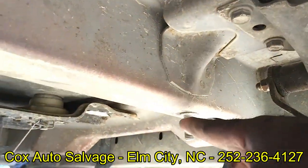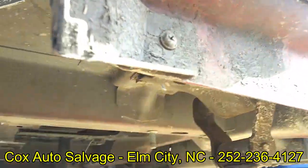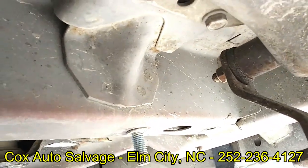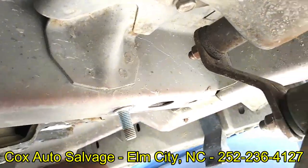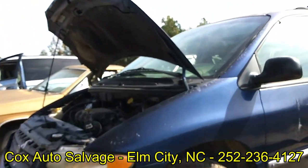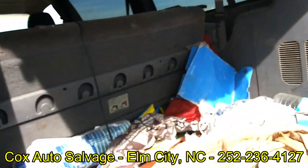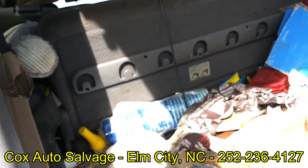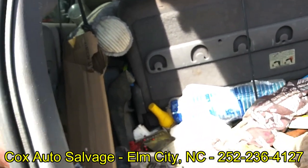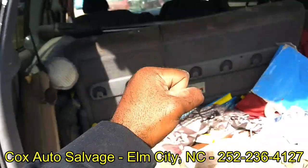Alright, we got this stud right here, and I notice it's not on the other side. So does that stud come out of there? Got to do something. Maybe what I'll do is take a pair of vice grips and try to take it off. No, but I think there's gonna be a nut on the top that can come off. Ugh, man. Damn it, Hector. You know what you do? That's non-mechanic 101.